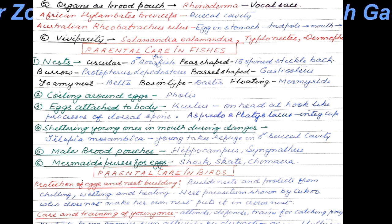They build nests which may be circular, as in the case of the male bowfin fish, pear-shaped in the fifteen-spined stickleback, and burrows are created by Protopterus and Lepisosteus. A barrel-shaped burrow is created by Gasterosteus, a foamy nest by Betta, a basin type of nest by the darter, and a floating nest by Mormyrids. The fish also tend to coil around eggs, as in the case of Felis.